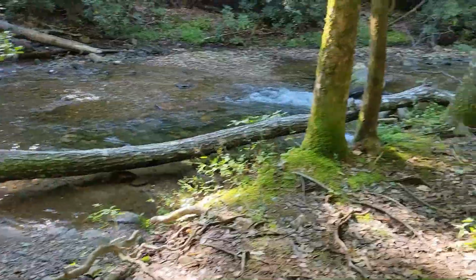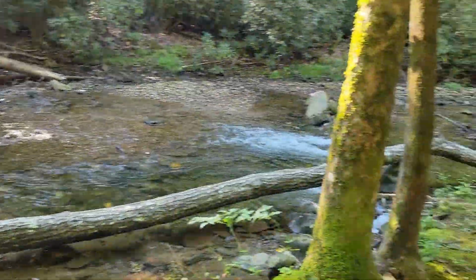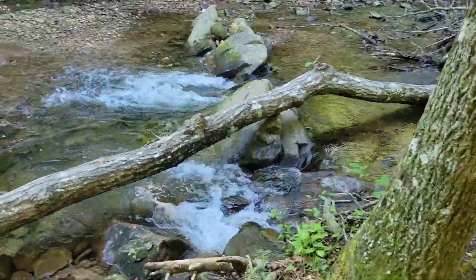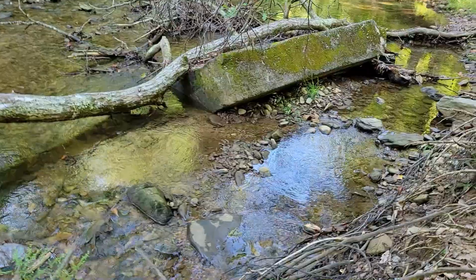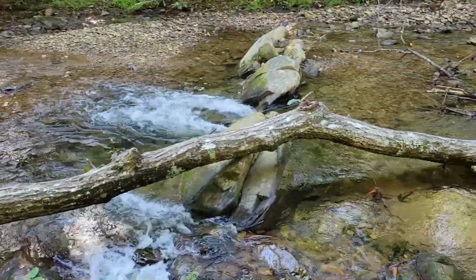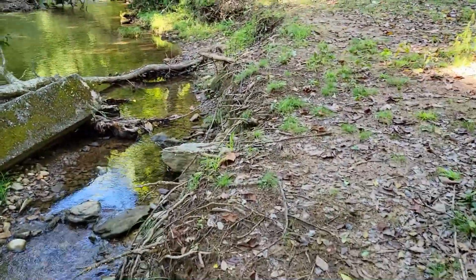Oh yeah, this would be a good place to camp. Like I said, you got all the water you'd ever need down here. Not exactly the best for fishing, I wouldn't think. This looks a little, I mean, the water's running good, but just not that deep.